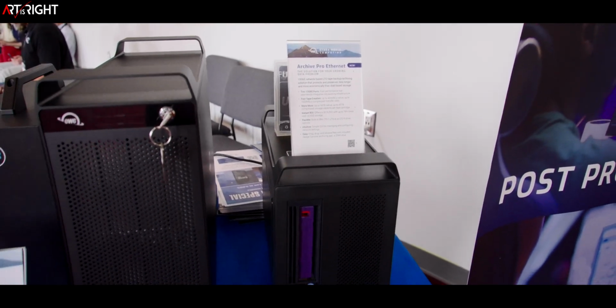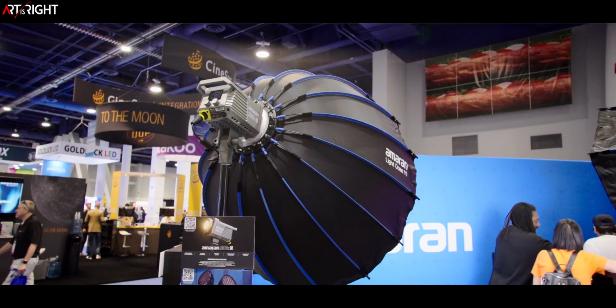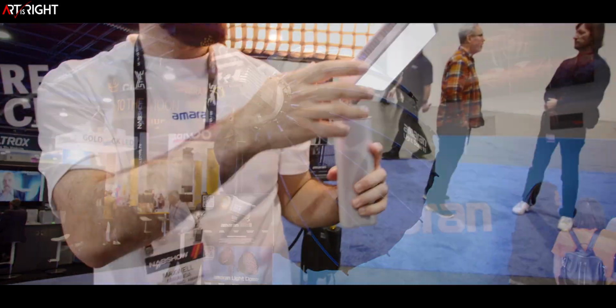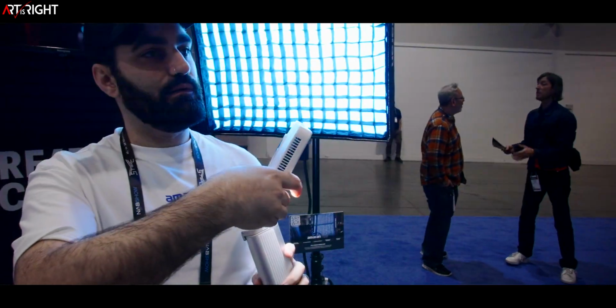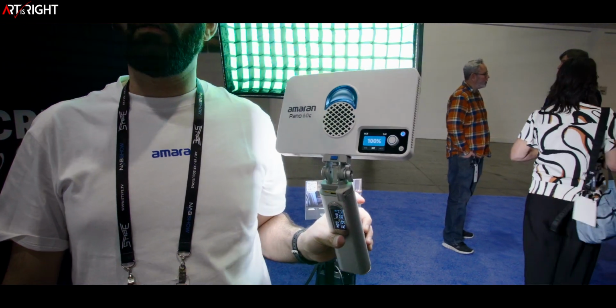Other than that, what we've seen at these shows normally is tripods, grip, and lighting equipment. Aputure have lights that can be easily clipped on and off. They can run off USB-C power. They're pretty much just LED light panels. They thought about that really well.